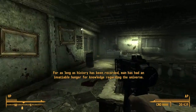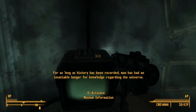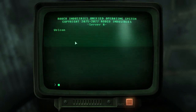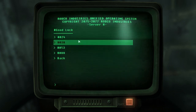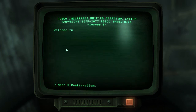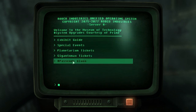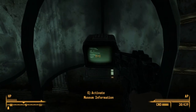Alright, I have no idea how this system is supposed to play out. So I'm gonna give it a try. 19. Free. 30. 19. Sequence complete. Sequence for what?